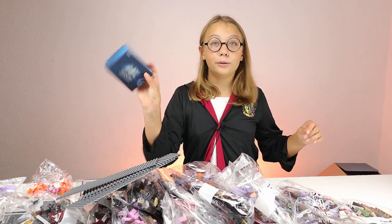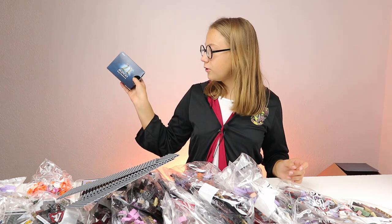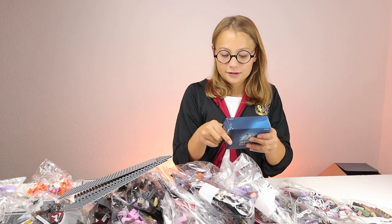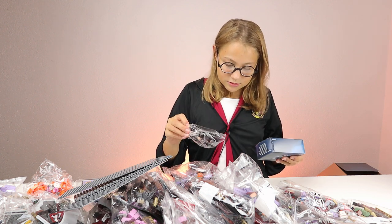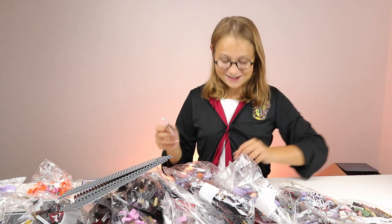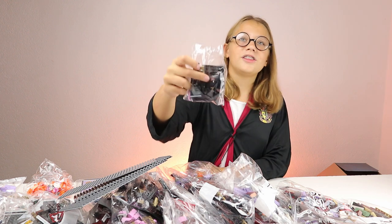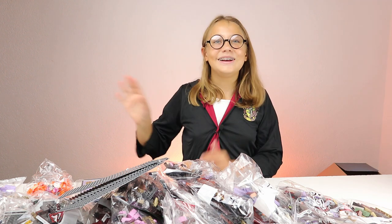Anyways, we should probably also open this box. So here it has the number 21, and it says Silencio, keep it between us. But let's open it. This is cool. So this is actually Hagrid. Oh, how fun. And we even have a postcard that says, welcome to Diagon Alley, Harry. Oh, how fun.